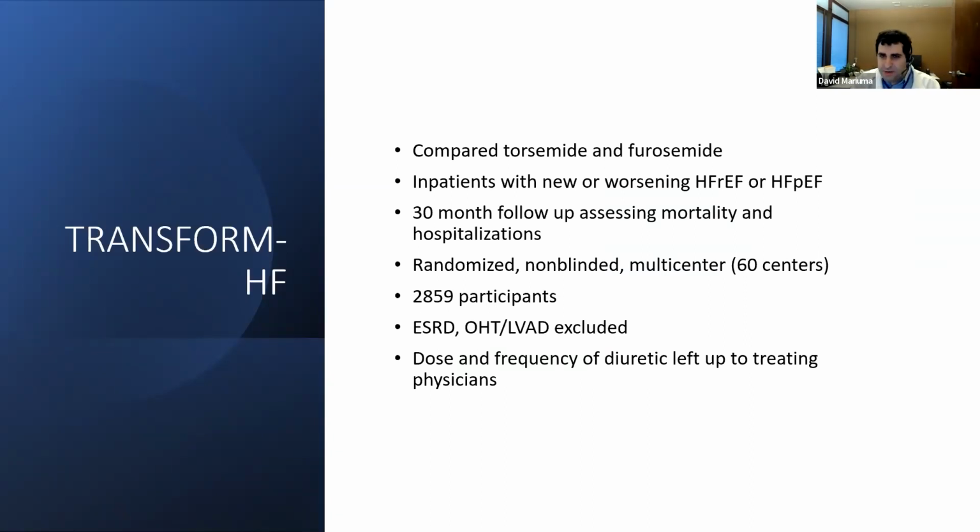They compared torsemide and furosemide in inpatients with new or worsening HFrEF or HFpEF. They had a 30-month follow-up, and they were assessing mortality and hospitalizations. It was a randomized multi-center trial, but it was non-blinded, with about 2,900 participants. They were very inclusive in terms of kidney function, unless the patient was on dialysis or had a heart transplant or a VAD. They let anyone with any level of renal function be studied, and they were pretty liberal about the diuretic dose, leaving that up to the treating physicians.